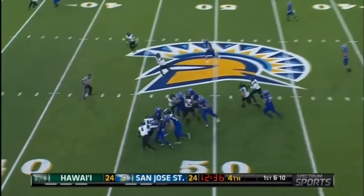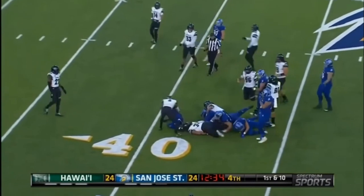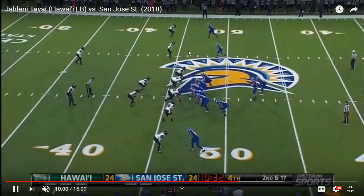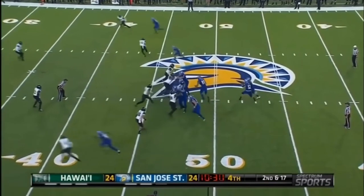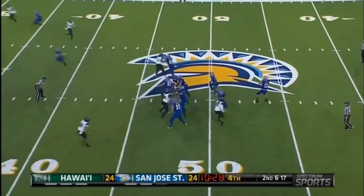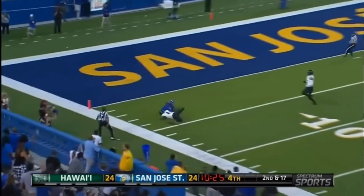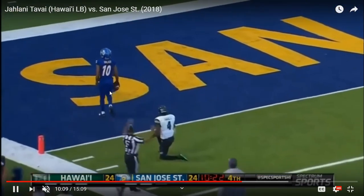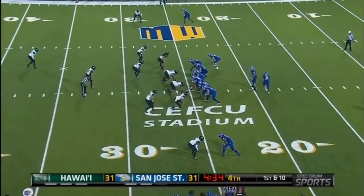Nice, great separation. And great close with the motor. Beautiful. Back to the edge once more. Really nice play by the corner. I don't know how he caught that. Back to linebacker.